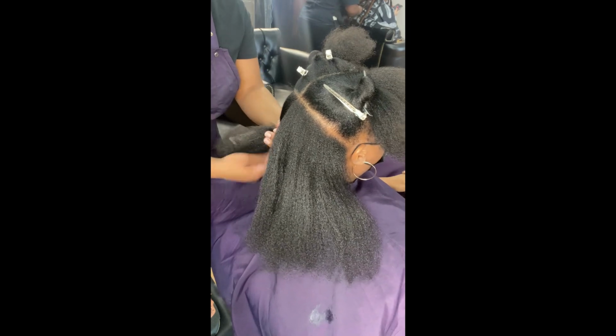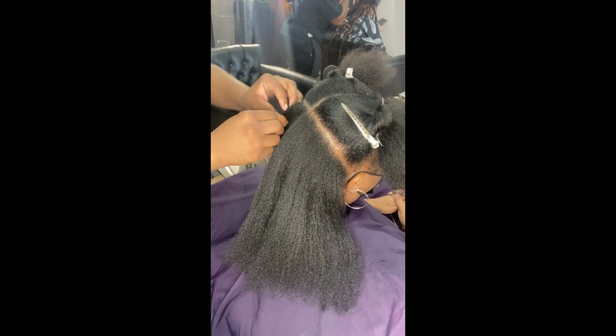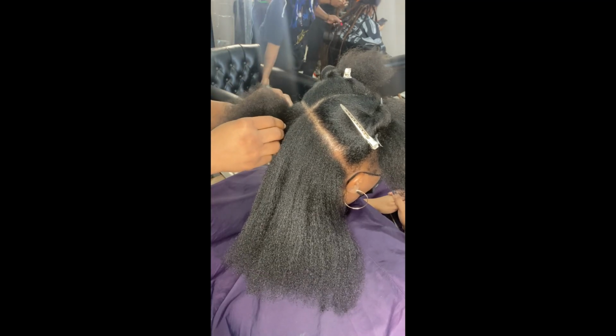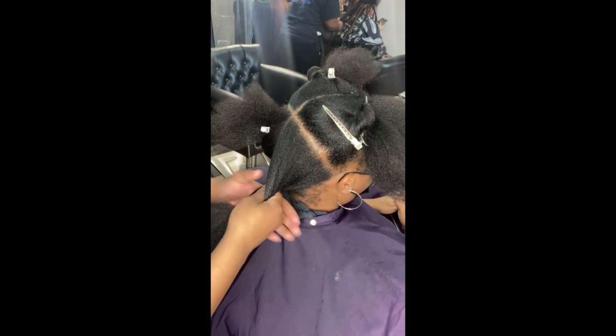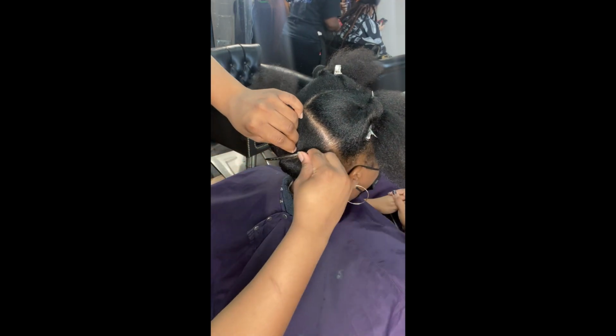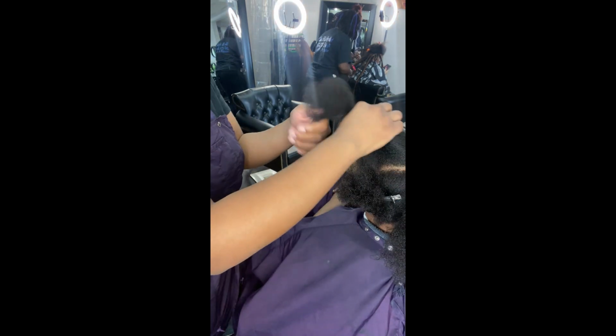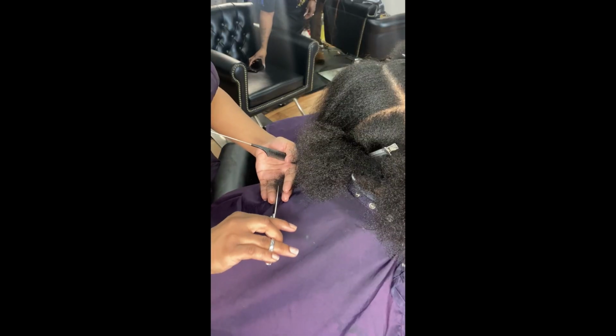Hair does grow back. I just have to make sure to moisturize and do what I've been doing and condition, deep condition, do my protein treatments, and trim my hair at least twice a year. If not, it depends on what my hair needs. Okay. If I need to trim my hair every quarter, then I'll do that.